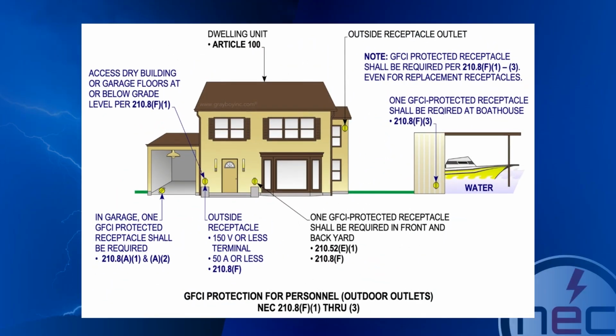A revision has been made to clarify that all outdoor outlets for dwellings, other than those covered in 210.8(A), exception number 1, including outlets installed in garages that have floors located at or below grade level, accessory buildings, or boathouses, are required to have GFCI protection for personnel.